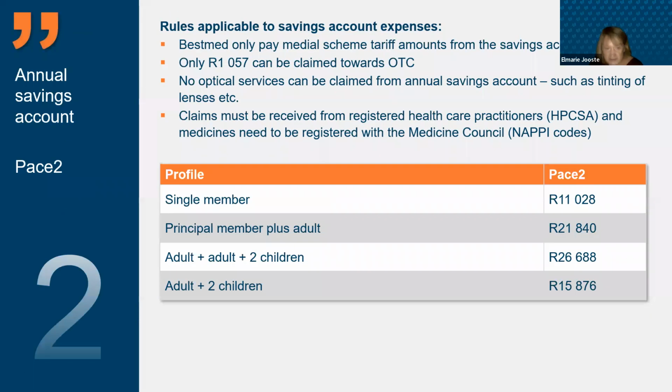Now, if you're on Pace2, and you're married to an adult, hopefully, and you only have one adult husband or wife, the two of you have a savings of 21,000 Rand and 840. That's in your savings account. If you have two adults and two children, then it's 26,000 Rand. That's in your savings.